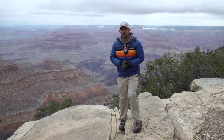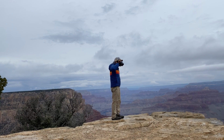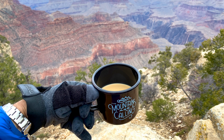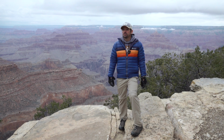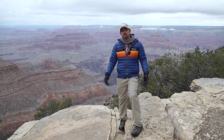Okay, so the weather's really starting to come in now. It's a kind of interesting storm. It started out, it was raining all last night. It was raining this morning. The rain has now turned to snow, and they're talking about some road closures, and I need to be down in Phoenix by the end of the day. So this is where I leave you.